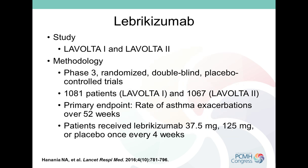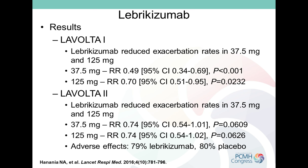Lebrikizumab, that's a mouthful, isn't it? This is LaVolta 1 and LaVolta 2 trial. This was a phase 3 trial, and both of them had about 1,000 patients, very, very similar. They looked at rate of asthma exacerbation, and they gave 2 doses, 37.5 versus 125 milligrams sub-Q once every 4 weeks. And looking at this, the 37.5 and the 125 in both trials, as you can see, they were statistically significant in both trials. They were almost identical.